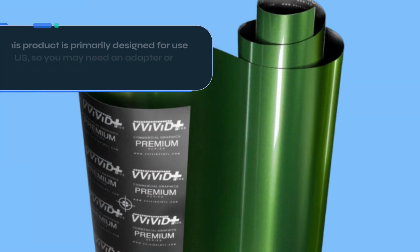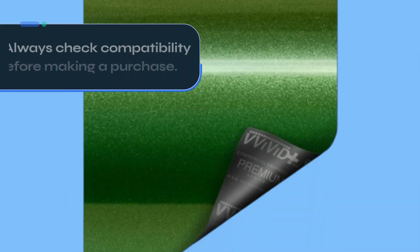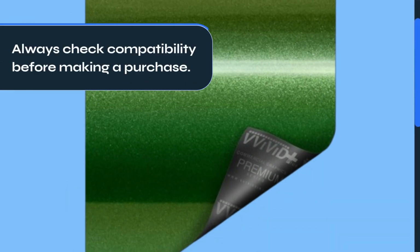Now, one of the common concerns with international viewers is compatibility. This product is primarily designed for use in the US, so you may need an adapter or converter depending on your location. Always check compatibility before making a purchase.